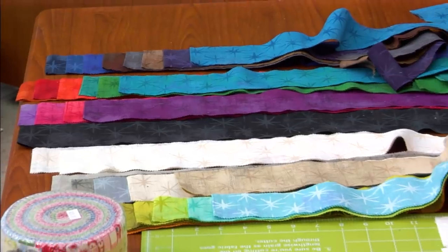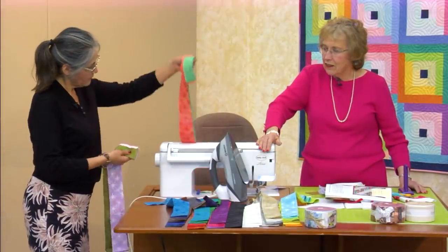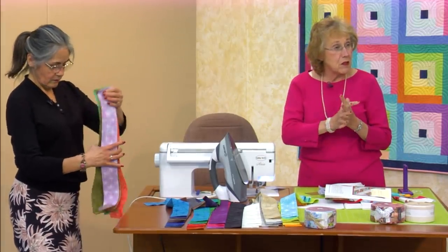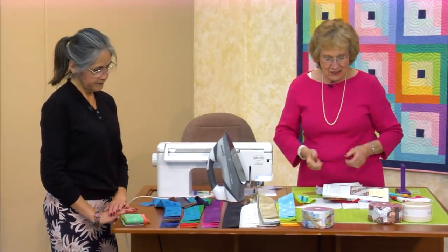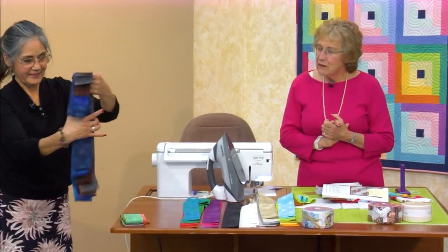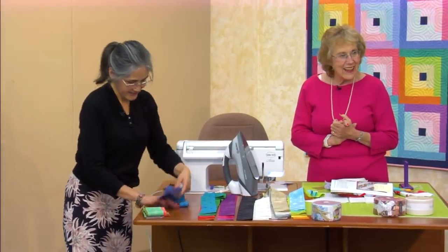And this is our binding. Yep, there's your binding that you can piece together. And sometimes you can actually get five of them that are the same color that you can use for your border. Or just buy 5/8 of a yard, cut your center and your border out of the yardage. Okay, Teresa, so I would have you cut, but you've been cutting all day. I have. I get to cut now.